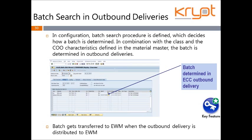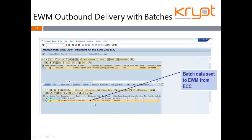The easier way to distribute this to EWM: in EWM you can always pick by batch. So we would configure a batch search strategy in ECC to pick the right batch when the delivery gets created, and then that delivery gets distributed to EWM with the batch number. So in EWM you just go and pick the batch number that is in the delivery. Like you see here, the batch number from ECC got transferred into EWM. So all you do in EWM is just go and pick this batch, and that way you have made sure you have picked the right country of origin for the right destination.